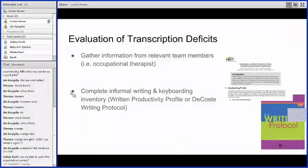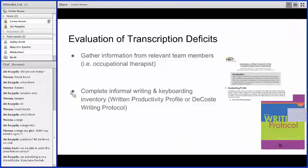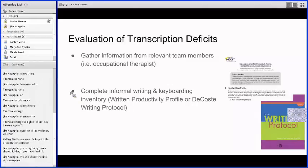So this next process is really looking specifically at handwriting and keyboarding. One of the things that you might do is gather information from relevant team members. So you might be able to get some of the information that we'll go over in these assessments just by talking to the team members. Particularly if the student has been receiving services from an occupational therapist, he or she might have that information available. If not, there are informal handwriting and keyboarding inventories.